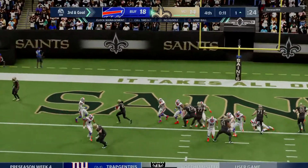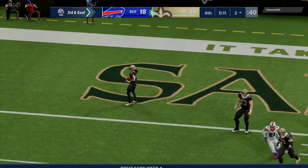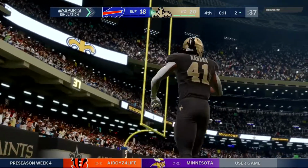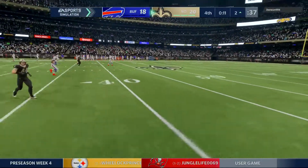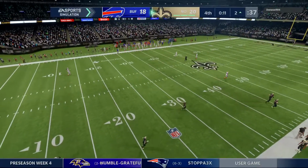They'll try to run it in. It's Kamara. And he is in for the score. Touchdown, New Orleans. Alvin Kamara with time running out. And the Saints have retaken the lead. So for those of little faith, guess what? It got done. They now have the lead with that touchdown this late in the contest.